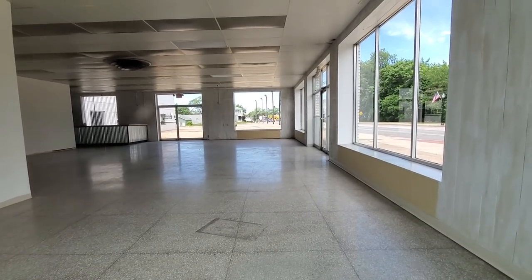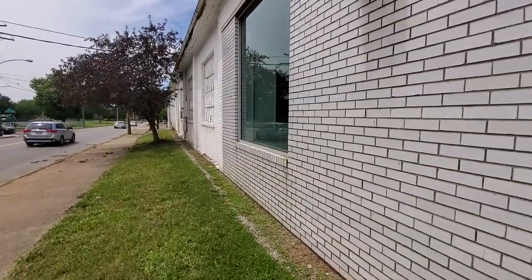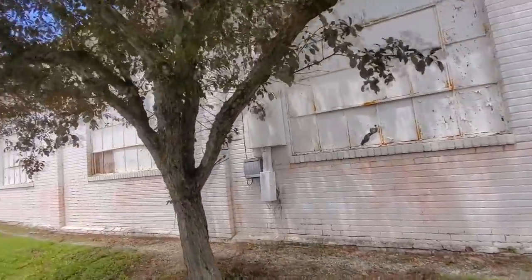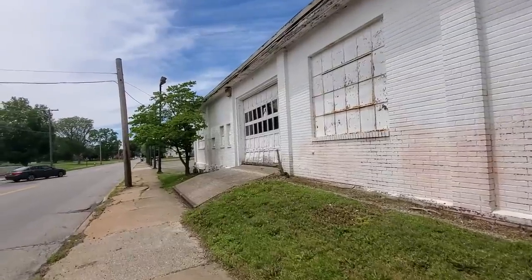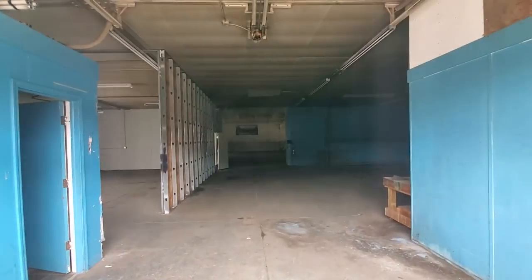Yeah, just some kind of a big waiting room, or I could imagine cars in there, so maybe at one time, I don't know. Looks like somebody tried to bash in the window there, but it wasn't really a window. Garage door here. You can kind of see in there. Dark and spooky.